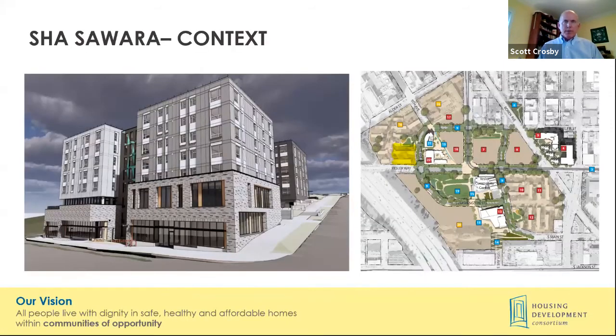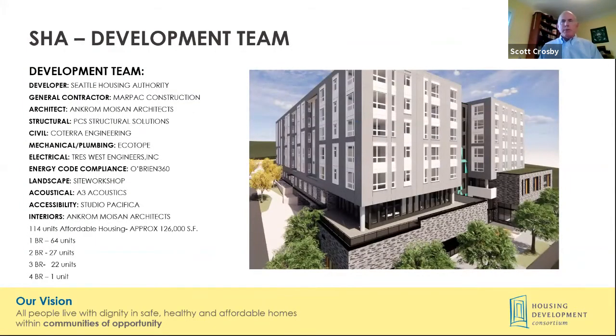And I'm going to chat with you a little bit about the Seattle Housing Authority Sawara project, which is scheduled to start construction approximately mid-November, it might be early December. The project is located in the Yesler Terrace redevelopment area, as shown in the yellow highlight on the slide on the right. It's on a relatively steep sloping site. There are 114 units of affordable family housing.